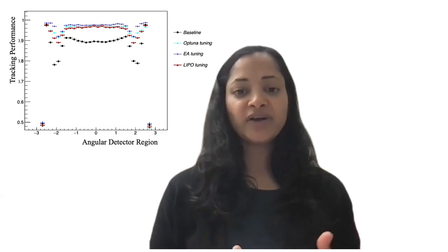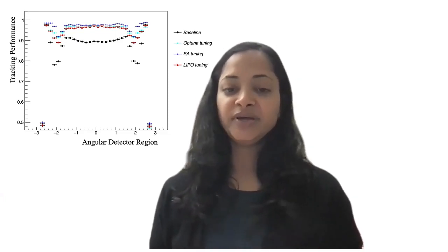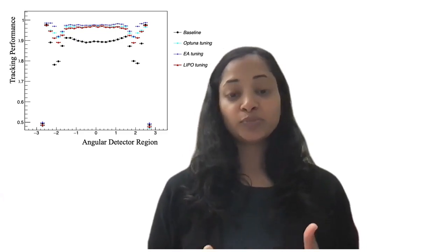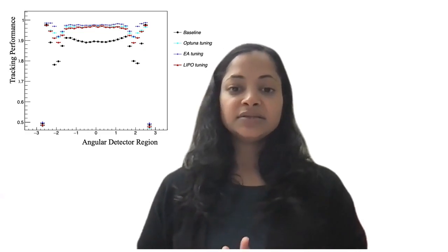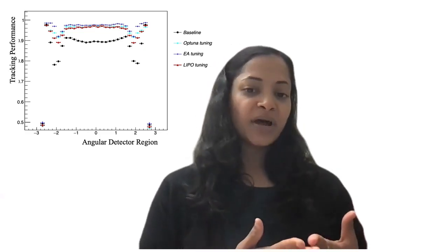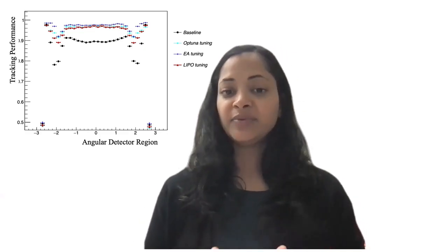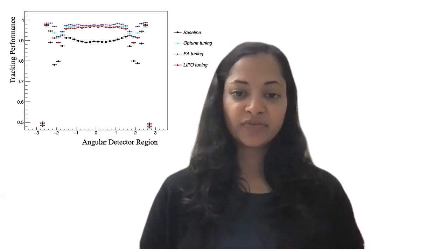Now, with the upgrade of the LHC to the High Luminosity LHC in the coming years, there will be a large number of simultaneous proton-proton collisions, and the tracking environment will be much more complex. Therefore, in such an environment, these parameter tuning algorithms can be highly beneficial in providing better parameter configurations as well as better tracking performance.